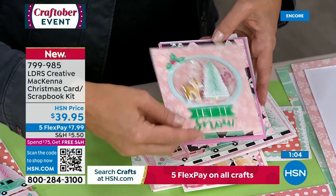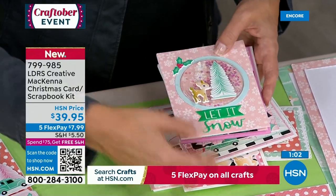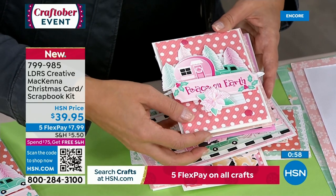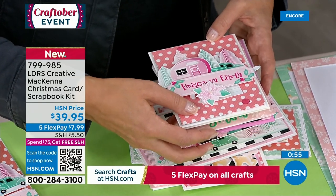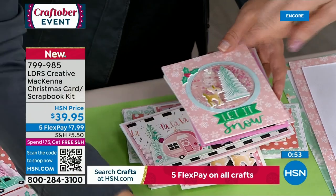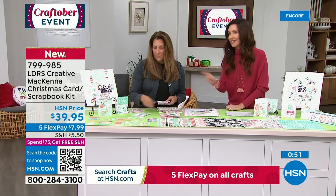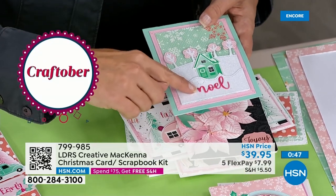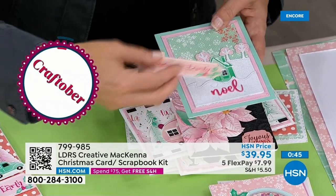Here's a little shaker card. They're so, so fun, absolutely gorgeous. And I love the messages too, like happy holidays and peace on earth and merry and bright and let it snow and all the different little messages there too. Fa la la la la la la la. Yeah, you can create your own with the alphas. You can grab some from the puppy stickers. We've got them in the ephemera.